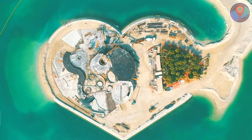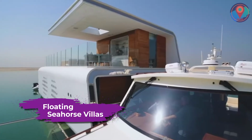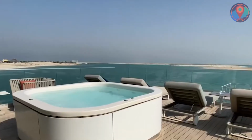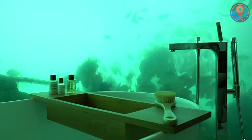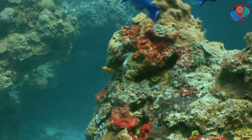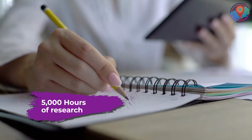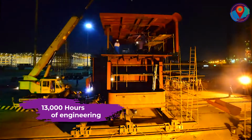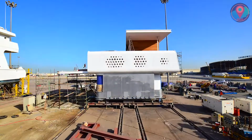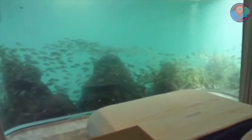One of the unique selling points of the island are these luxury houses called the Floating Seahorse Villas. These villas have 3 levels, upper deck, sea level, and underwater. Yes, the master bedroom and bath in the underwater level offers spectacular views of the man-made coral reefs, because there's nothing like doing a number two with live fish swimming in front of you. These villas took 5,000 hours of research and 13,000 hours of engineering and designing in order to turn the tables and for us humans to finally experience what it's like to be the ones inside an aquarium.